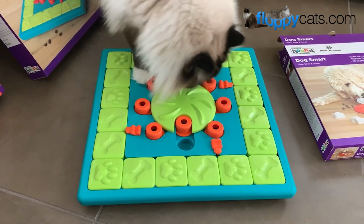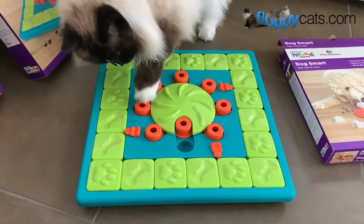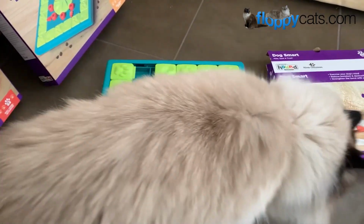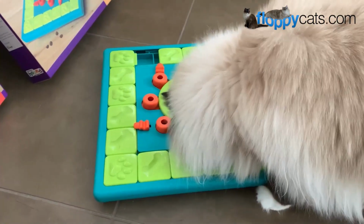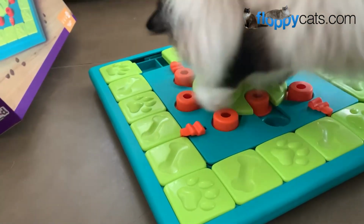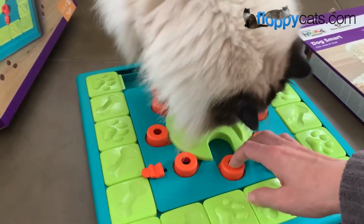I don't know how to get to that one. But this is what I love, is that I will leave this overnight or during the day today, and he will eventually figure it out. But it's not because he has the smarts that he's figured it out, but just by jacking around with it and moving different things that he'll figure it out.